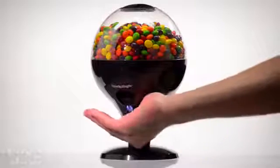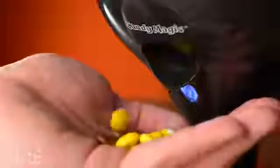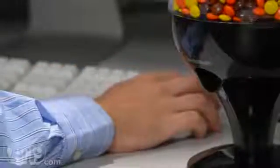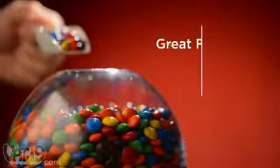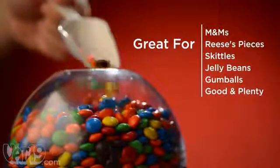Candy Magic is a smart alternative to those bacteria playgrounds. It's a hands-free candy dispenser that deposits just the right amount of your favorite treats. The battery-powered device uses an infrared sensor to dole out candy with a wave of your hand. The plastic reservoir holds up to 34 ounces of your favorite candies, or unsalted nuts if that's your thing.